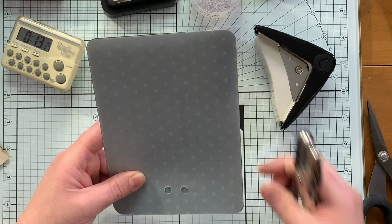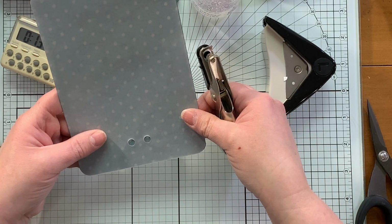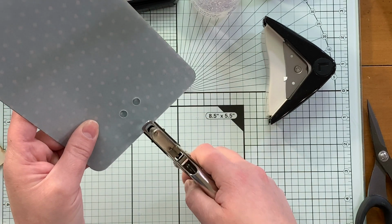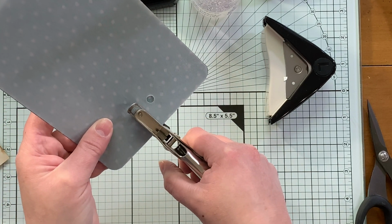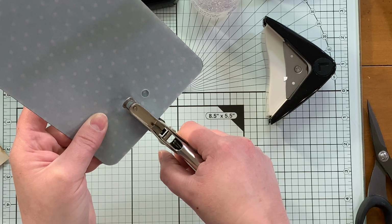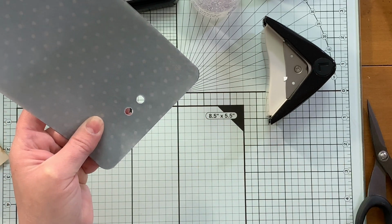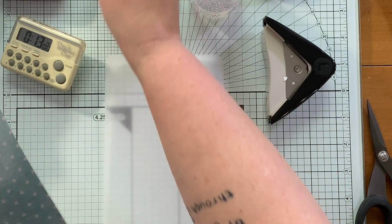I just want to poke holes in the cardstock where they are in the vellum, and I'm just gonna, yeah, do it like that. All right, let's ink this up.